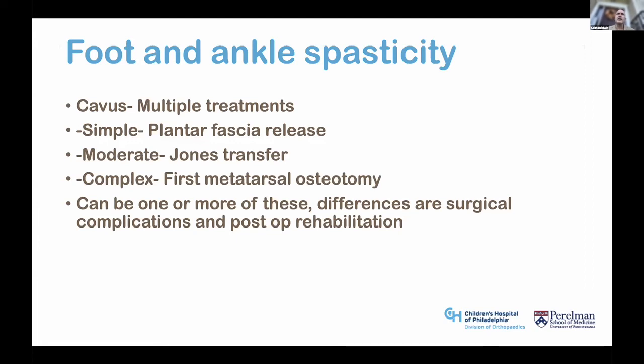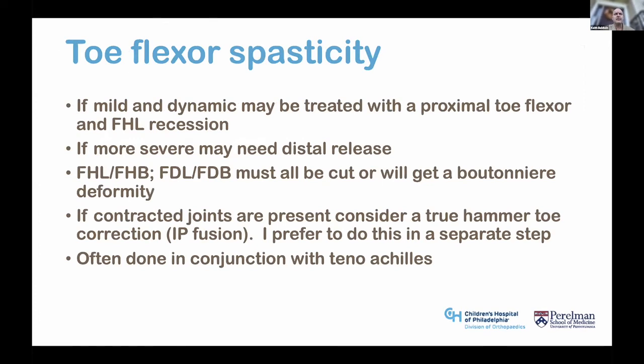Whenever you do an osteotomy or a fusion, you want to be careful of patients' smoking history, and also their diabetes status can interfere with their ability to heal the surgery. In terms of toe flexor spasticity, if it's mild and dynamic, it can be treated with a proximal FHL and FDL recession. If it's more severe, which is the more common case, you might need to do distal releases. We do FHL, FHB, FDL, FDB. They must all be cut or else they'll get boutonniere deformities. We usually do it percutaneously, but you got to make sure you get all three.